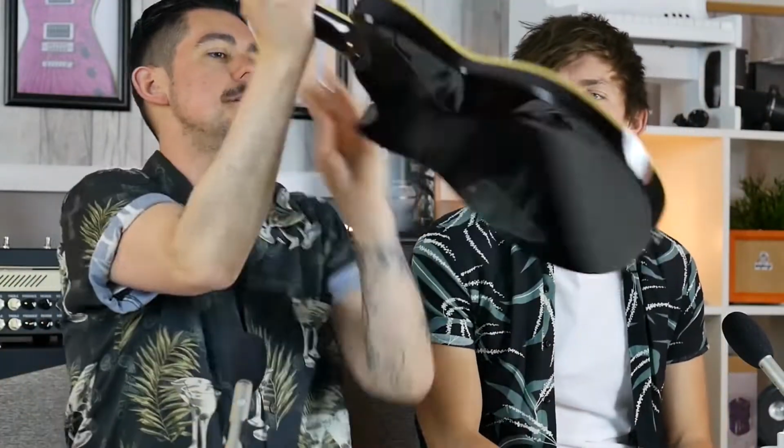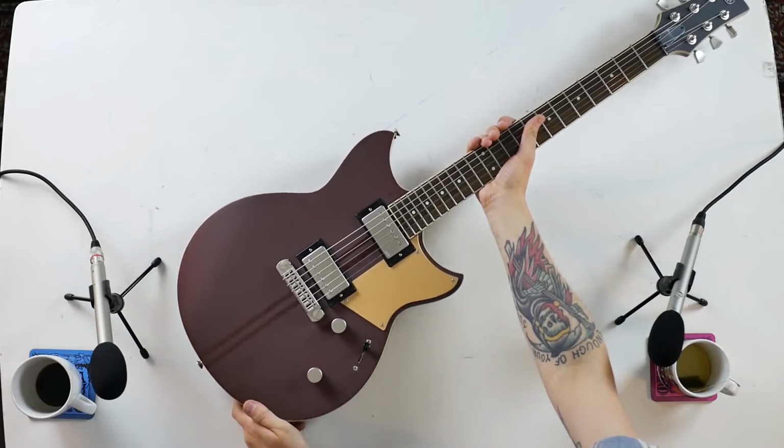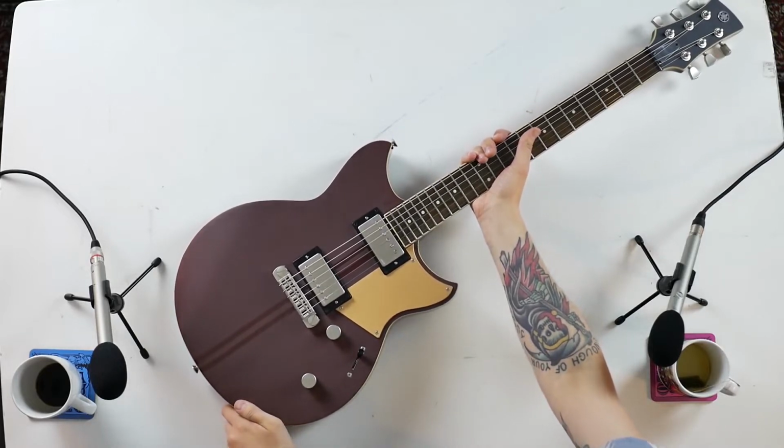So there are lots of things, obviously, that are trying to be Gibsons at the shop. But something that I think is a super cool alternative that is still retro and rock and roll and full of vibe was the Yamaha Revstar series. The Revstar series came out a couple of years ago, sort of out of nowhere for Yamaha, and I kind of feel like it was the start of Yamaha reinventing their guitar division.